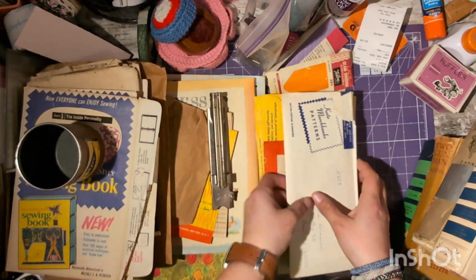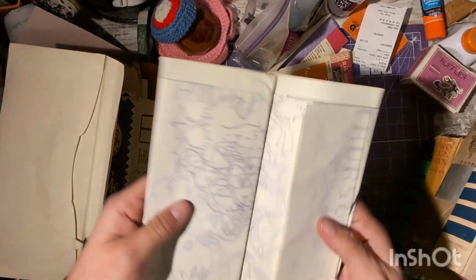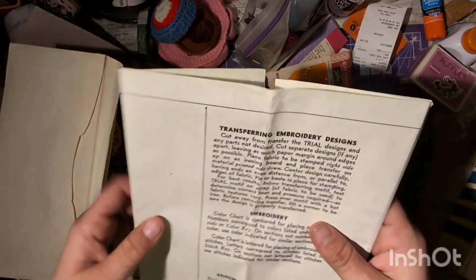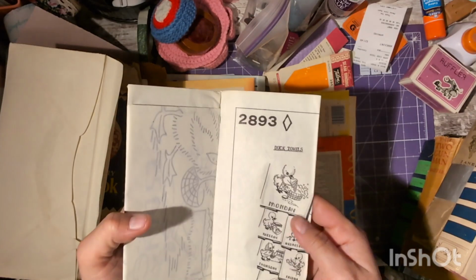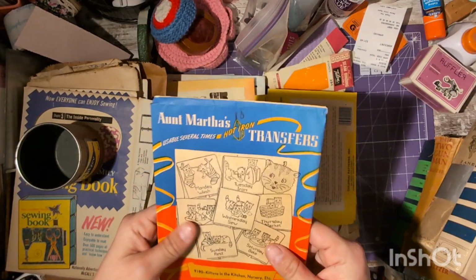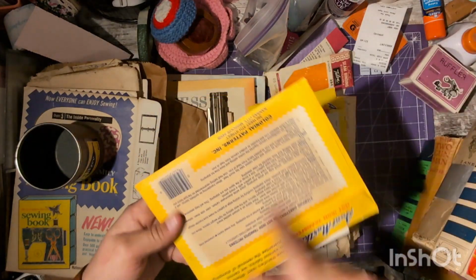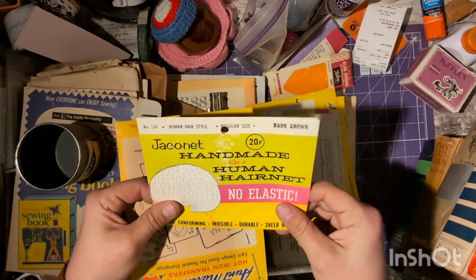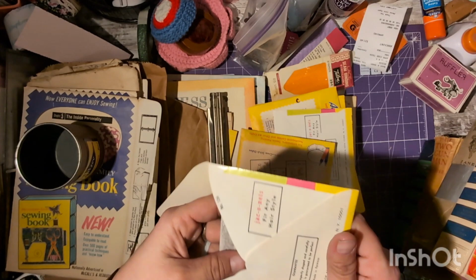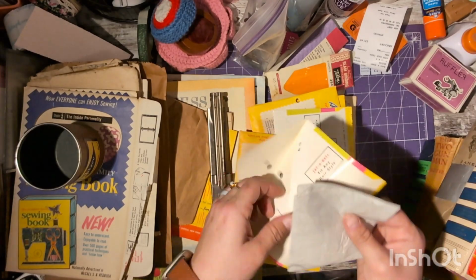Okay, I didn't really get any patterns in here, but I did get two or three. These are just transfer embroidery, duckies. So it was just a lot of sewing things. That's what it was. More transfers. I kind of like how it's already colored. A hairnet. I wonder if it's still in there. The last hairnet I found just disintegrated. Yep, it's in there. It just looks like hair. It's weird.